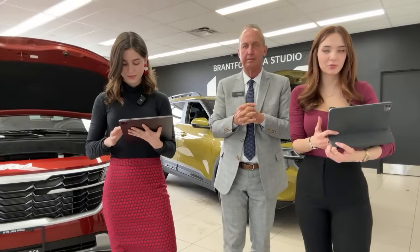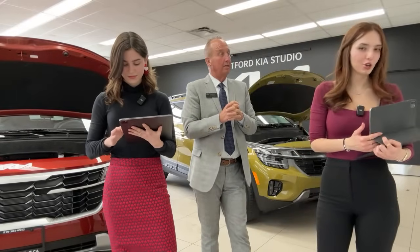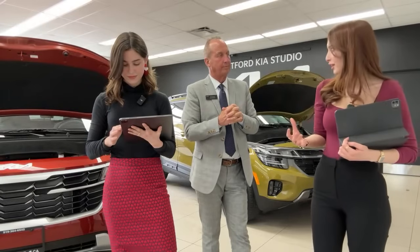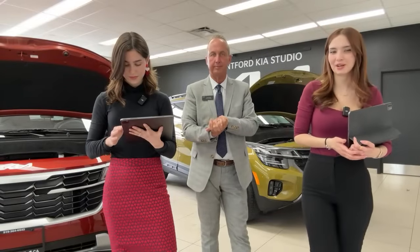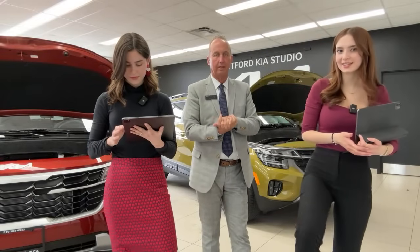Any exterior accessories for the Seltos, maybe side steps or an edge bar? So at this point, there are no side steps. I don't think it would work that well in the Seltos. There's not enough clearance. It wouldn't make sense. I feel like most people would just completely skip over the side step altogether.